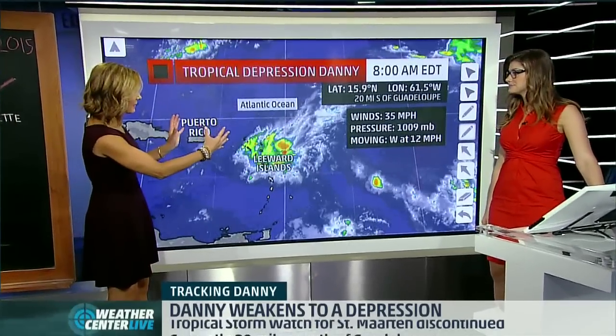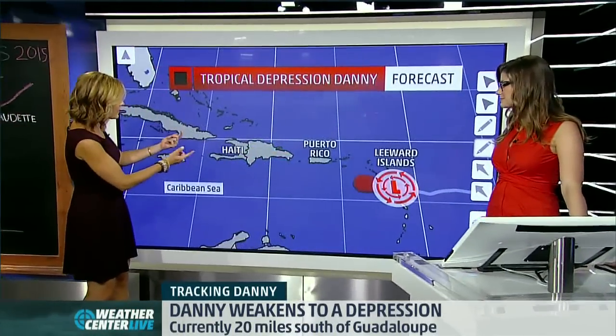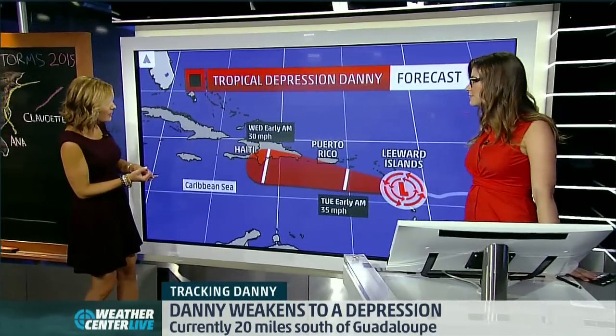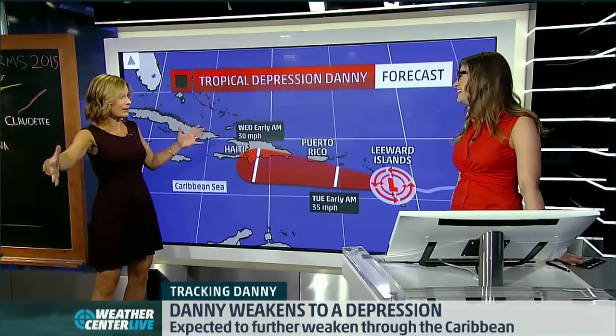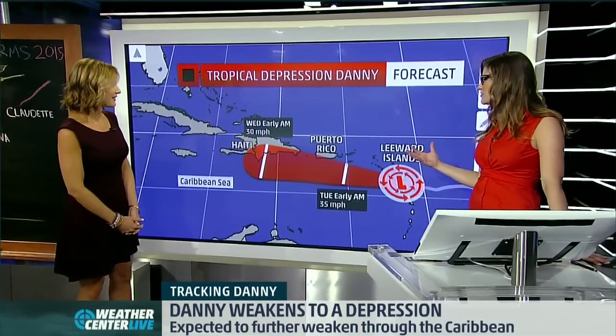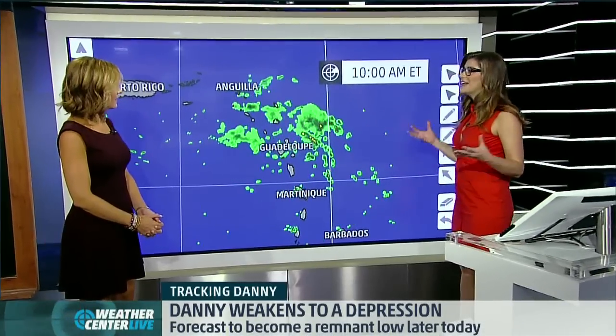It's still a tiny little thing, but what it is going to do is move through the Leewards and then perhaps parts of Puerto Rico, maybe over into the Dominican Republic and Haiti. Rain, and this is a good thing, really. They couldn't have asked for anything better here, except maybe more rain in terms of width. A little bit better of a soaker. We've got a tremendous drought ongoing there, so seeing this on the radar is welcome.